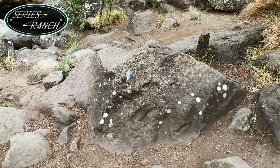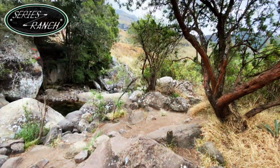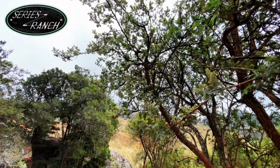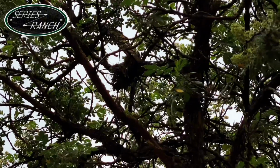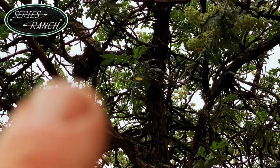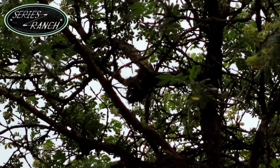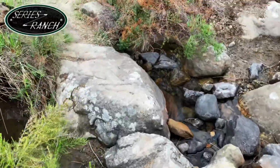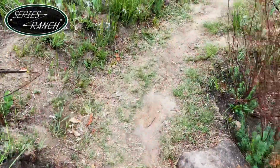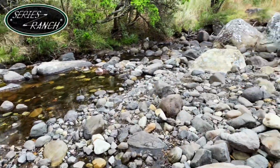Telltale signs of a nesting bird. Looks like a nest, but it looks like it's been washed out. Heavy rain. So it looks like we've got a path across the river here.